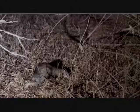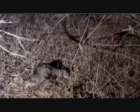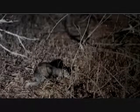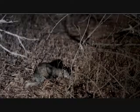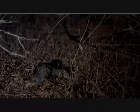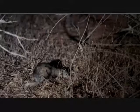Having a little snooze. So a lot of these little nocturnal animals will have bouts of activity and then they will rest up a little bit. And some of the other more interesting nocturnal mammals will only get moving even later, and that's to avoid lions and leopards, which are often moving quite a lot after that first hour after sunset.